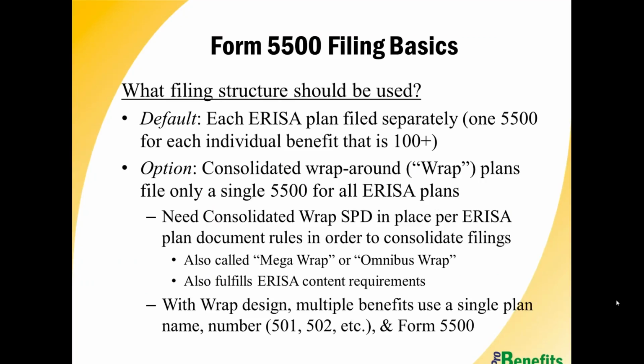The next thing I want to talk about is what filing structure should be used for the benefits. I often refer to this as the filing strategy. Essentially, we talked about a couple slides before about all the potential ERISA benefits, so there's a question as to whether each benefit needs its own 5500. And the default is that yes, the DOL considers each ERISA plan, each ERISA benefit to be its own ERISA plan. And so each plan needs to be filed separately.